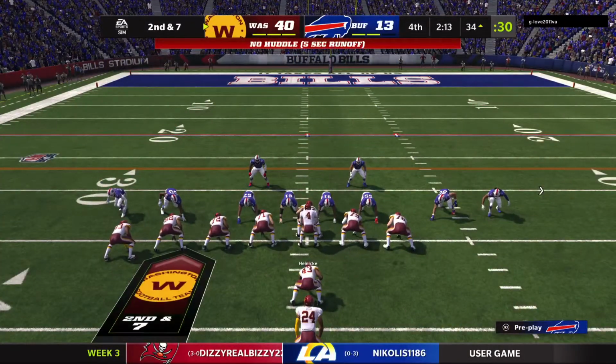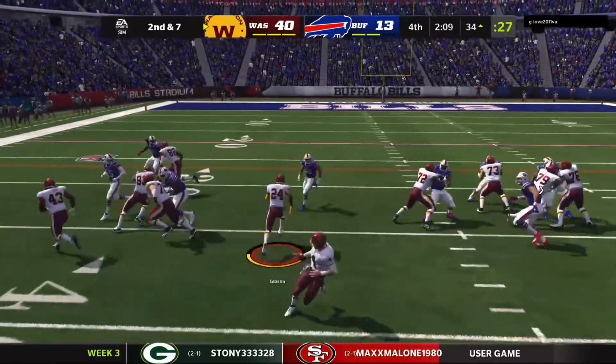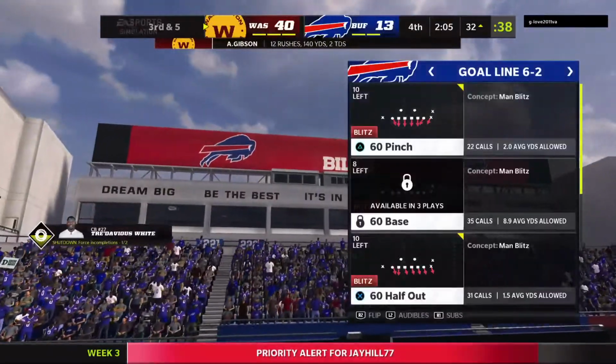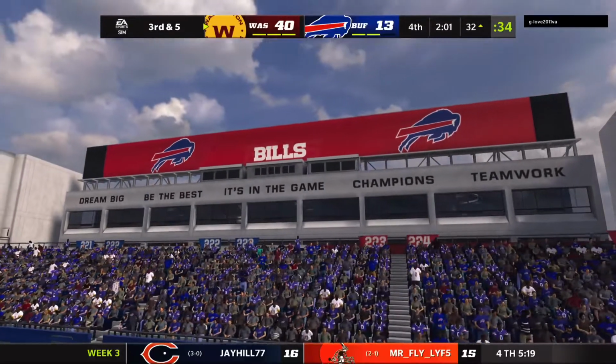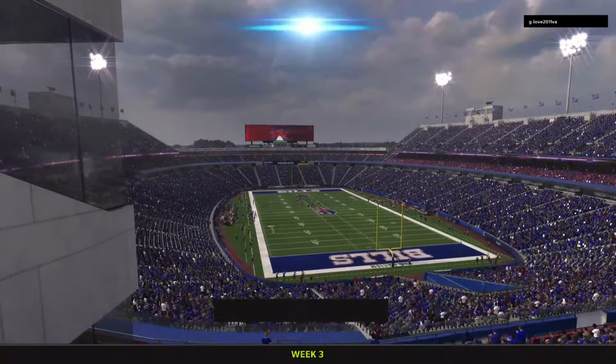The last run got 3. Now here's second and 7. Gibson again. And he'll get a little over 2, maybe a full 3 down to the 32-yard line. Just 2 minutes remaining here in the fourth quarter of what has been a one-sided affair.